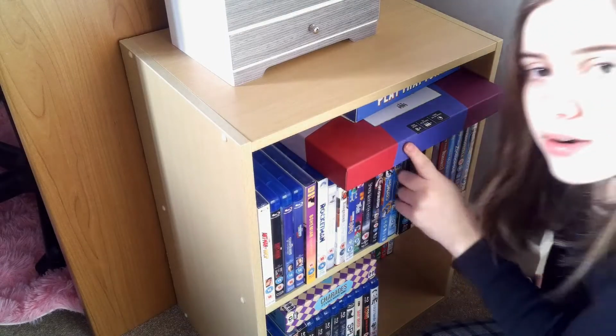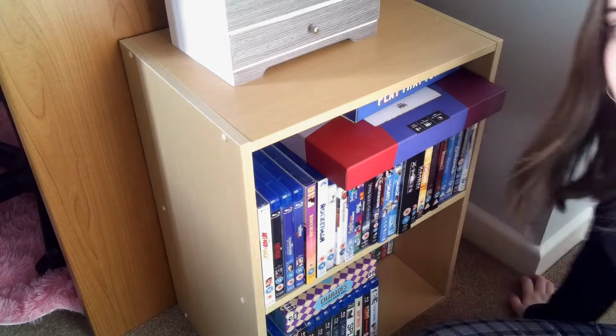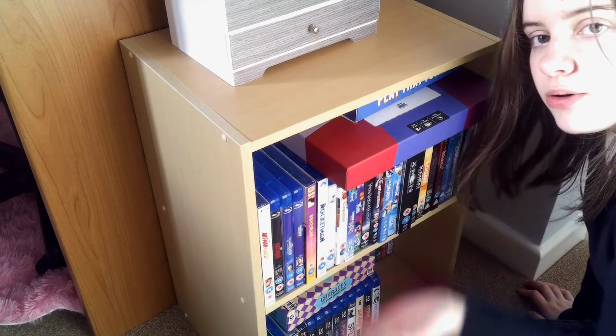And then here I've got the Ultimate Family Quiz, which I got from M&S. I'm pretty sure that's from M&S too, Play That Tune. And then down here, as you saw in my Christmas haul, I got charades. And yeah, basically this is my little Blu-ray rack.